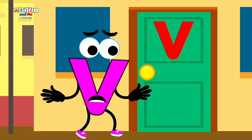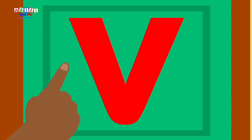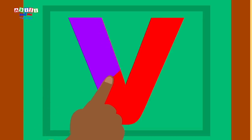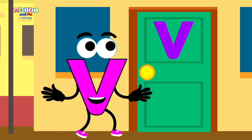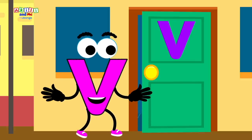Don't worry, letter V. We can open it together. Kids, get your fingers ready to follow the shape one more time. We start at the top. Then we go down and up. Letter V. You did it, kids! You helped letter V open the school.